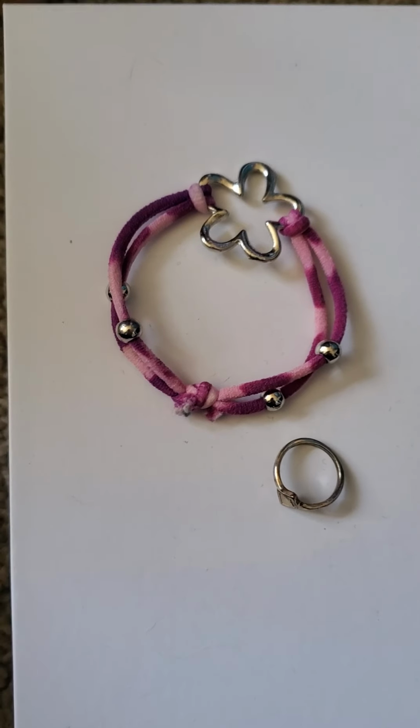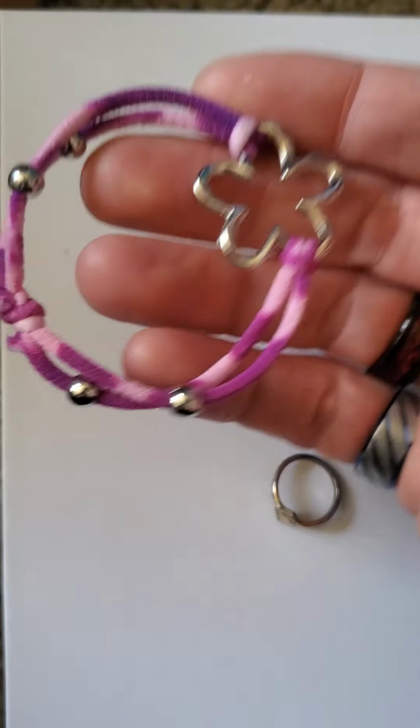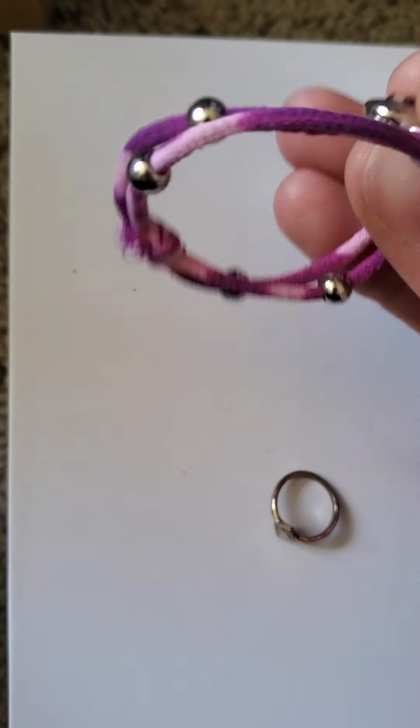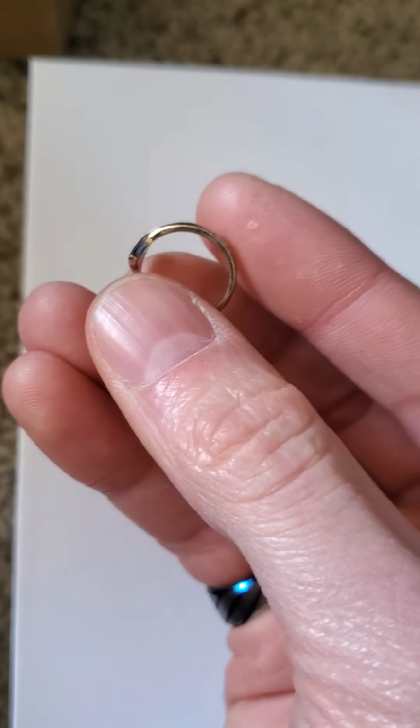So we're going to start this part off with a couple pieces that I'm giving to my daughter. This cute little bracelet there. My daughter's already laid claim to it, so she'll be getting that. As well, there's this ring here that my daughter has laid claim to. It's actually just perfect for her.